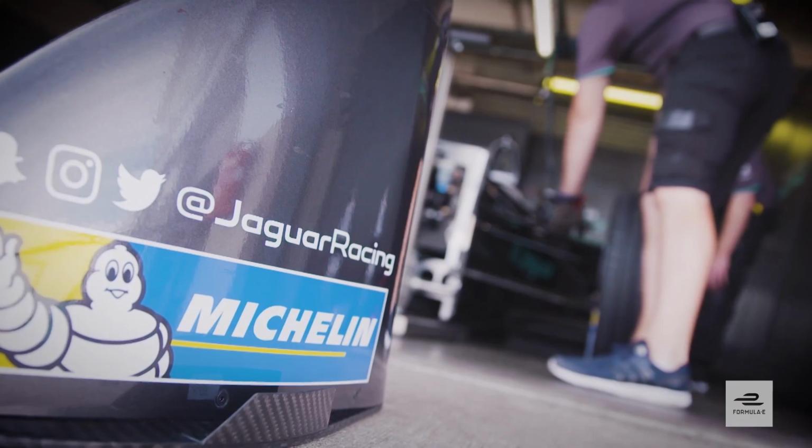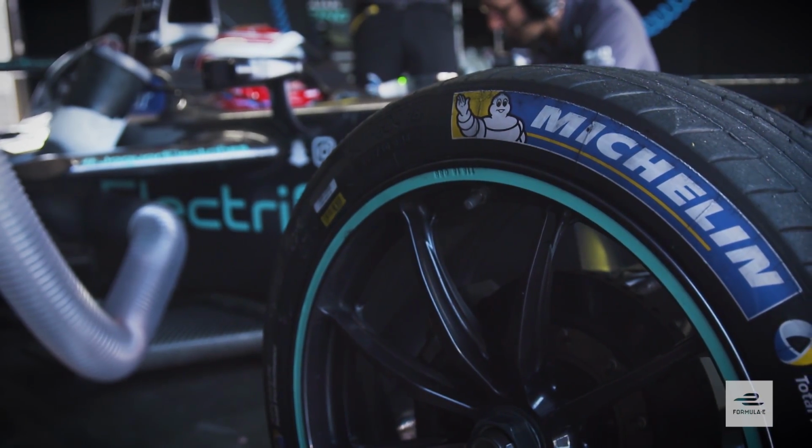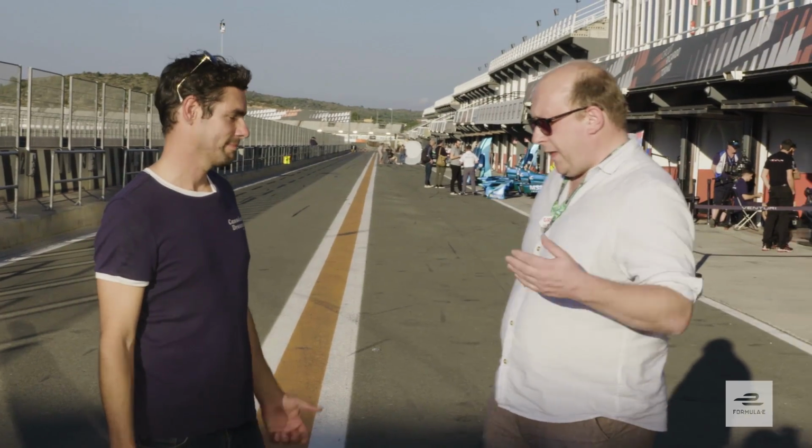Exactly. Okay. Right, final team in the pit lane then, Jaguar Racing, potentially the team that has the biggest scope for improvement, because their first year last year was a disappointment on one hand, but also a massive learning curve. How do we expect them to fare in season 4? I expect them to be challenging for podiums by the end of the season. It sounds quite strong from where they were last season, but there is no reason why they shouldn't.